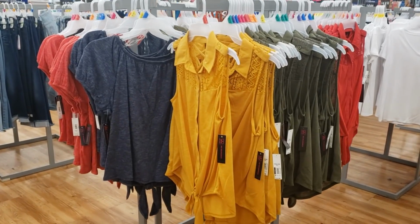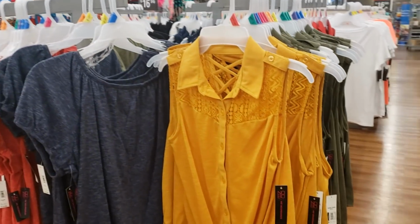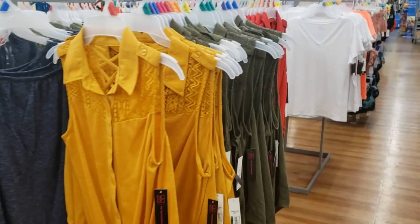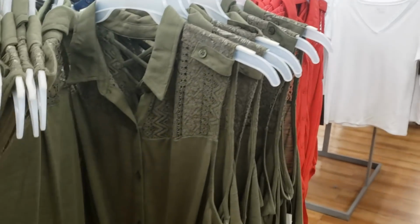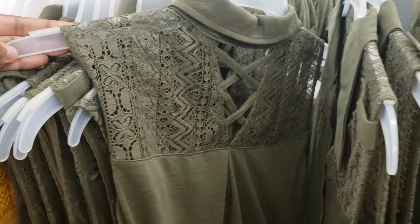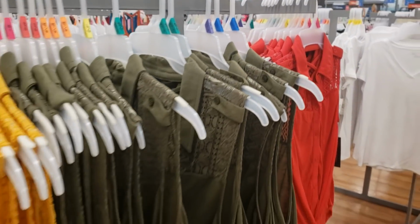Alright you guys, I made it into Walmart. So right here, $12.96 by No Boundaries. They have it in your mustard yellow and you could find it in your green. It's gonna crisscross in the back just a tad. And it goes up to triple X here.